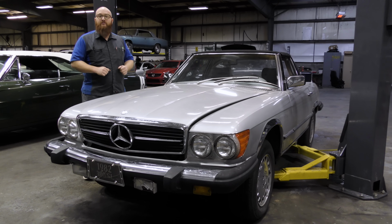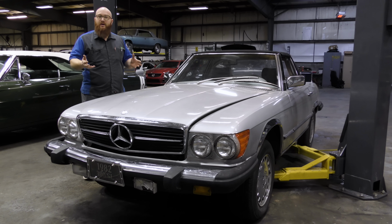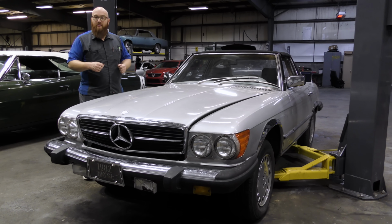Unfortunately, the customer said, just make it run again. I'm going to make it for a Sunday cruiser with the top down around town. That's it. I'm not going to do anything else with it. I don't have the money to be dumping 20 grand into this thing. Fix the brake, just the one side. Fix the coolant leak, take care of it, make it run again. Don't go any further. Because he doesn't want to put that kind of money into this car.